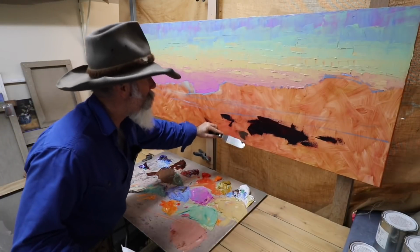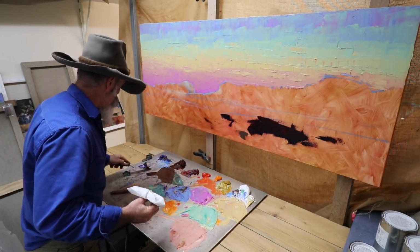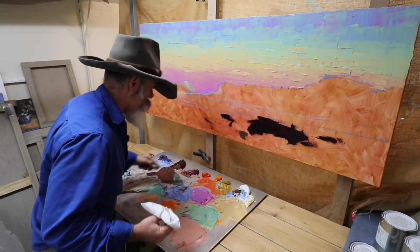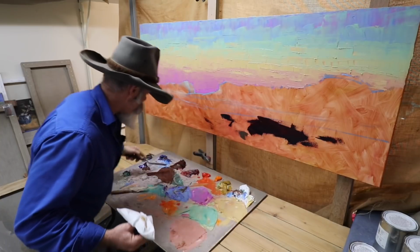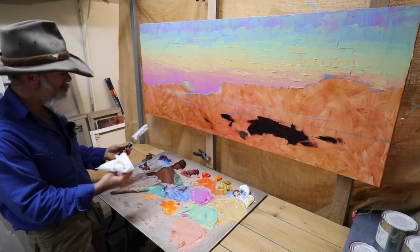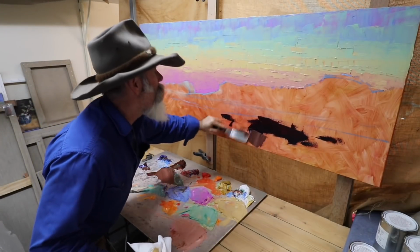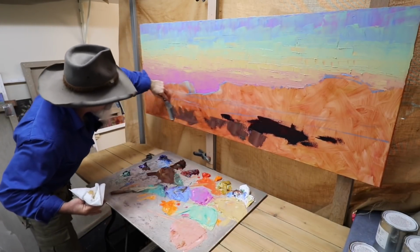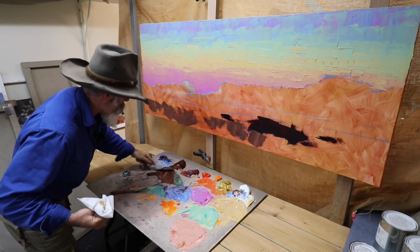Let's just have a look what we've got here. Of green, I might just go a bit more burnt sienna, a little bit of magenta as well, a little bit more white to lighten the tone, a bit of magenta and a bit of white with that added in, just slightly lighter tonal value now. Let's have a look. Something like that. Just put that in to start with.